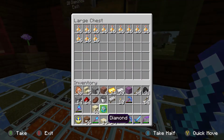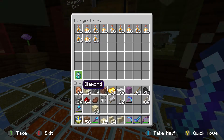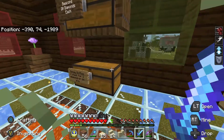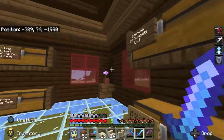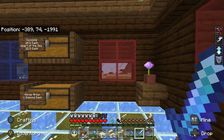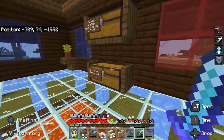But I really want... Oh, wait. Or should I do iron? No, I'll do diamonds. Ironically enough, diamonds are easier because I mine so much. And with my store, I can spend a bunch of diamonds and then just get them right back. So between those two, I'd rather spend the diamonds. Iron takes too many pieces of iron per item for the things that I like to make. So I don't like to spend my iron.